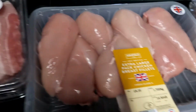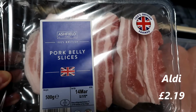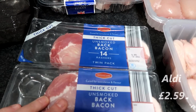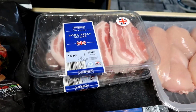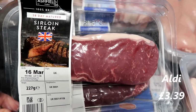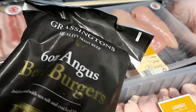I've also bought some pork belly. Now I love pork belly. It is one of my favorite meats. I bought some bacon. This is the thick cut, and also some steak. So I bought some sirloin, really nice there. Might have that tonight.